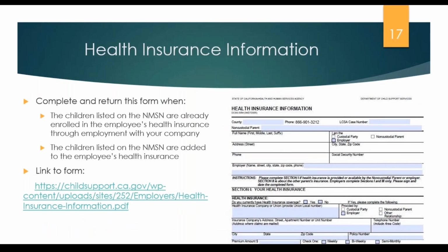You're going to want to complete the Health Insurance Information form if the children listed on the NMSN are already enrolled through your employee's health insurance and they have health insurance through your company. So basically that means your employee's already contemplated the fact that he wants to give his kids health insurance and he's already done that. So now we'll know that yes, the children are already covered and you're already in compliance with the NMSN. Again, we've included this nice hyperlink on this presentation if you ever need to access this form in a digital format.